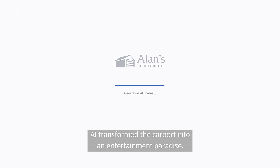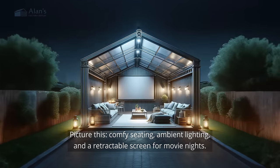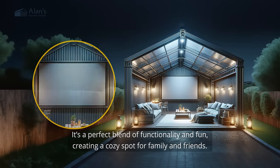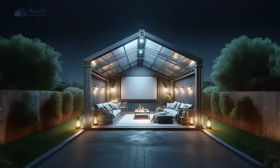AI transformed the carport into an entertainment paradise. Picture this: comfy seating, ambient lighting, and a retractable screen for movie nights. It's a perfect blend of functionality and fun, creating a cozy spot for family and friends.